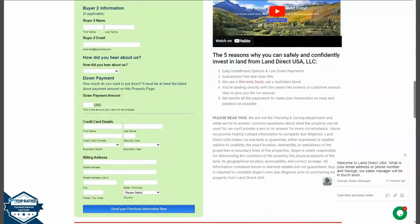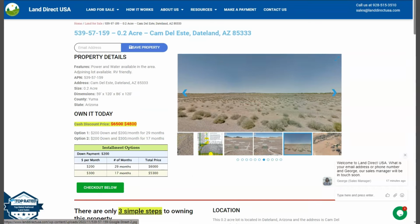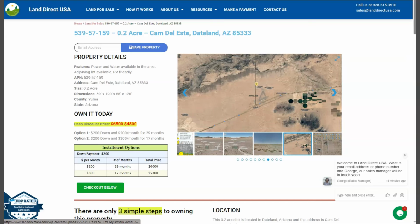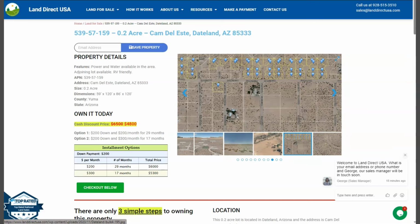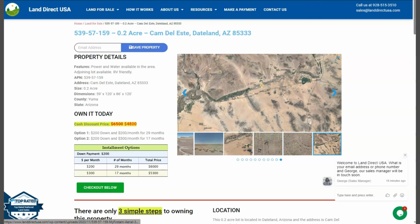Now, if you are interested in this lot, it's available at LandRecUSA.com with a cash discount price of only $4,800. We offer seller financing with no credit check required. You just need to fill out the buyer's application form and put in a down payment of only $200 to reserve the lot. If you have any other questions, don't hesitate to call us at 928-515-3510.